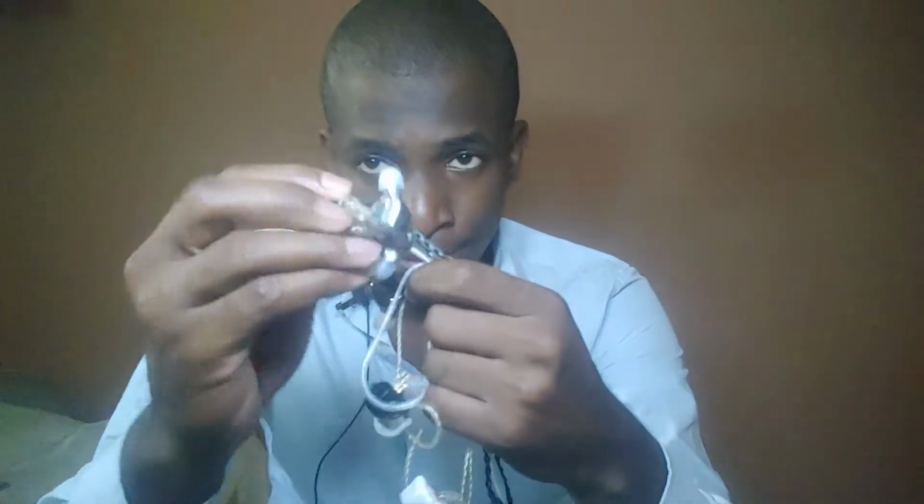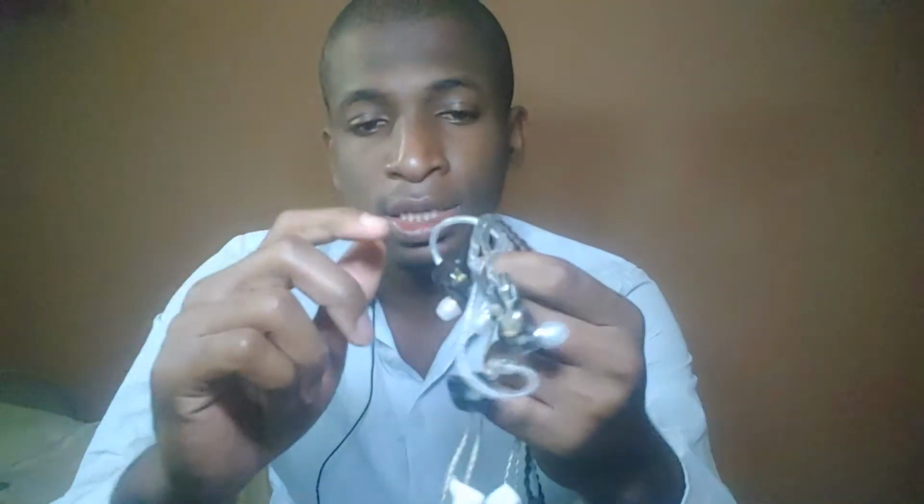The first is the ZES. This particular model is very unique. It's coming with a new dynamic driver in here. It's 12 millimeters in size, very different from what they've been releasing before. It's also coming with an EST driver. The EST driver in there is handling the mids and the highs. The dynamic driver only the bass.